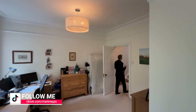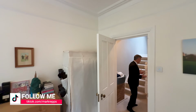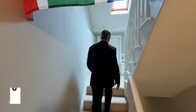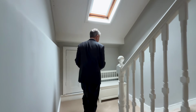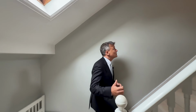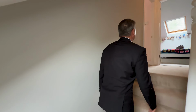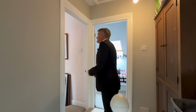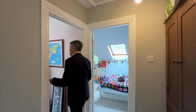And then up to what is actually a loft conversion. And very nice it is too. There's a stack of underneath storage here, so even though you've had the loft done, you've still got a bit of storage in there. And there's a bit of loft access here as well, so a little bit of wiggle room up there maybe.